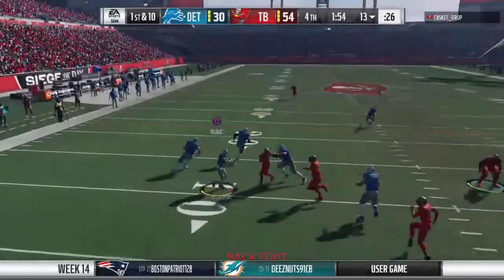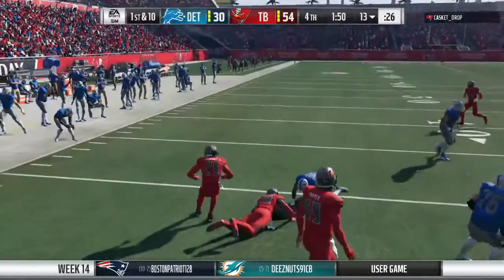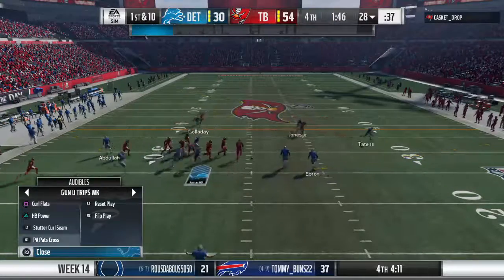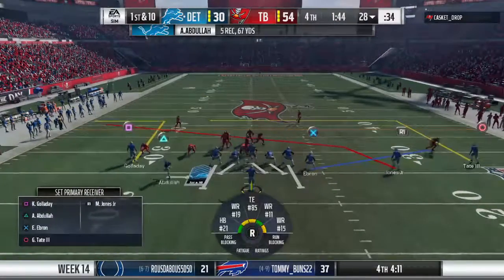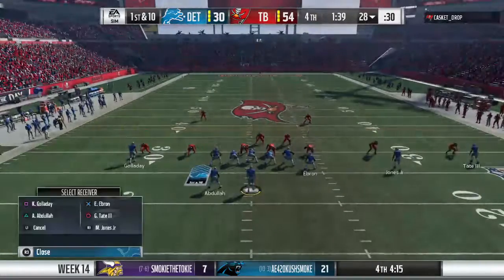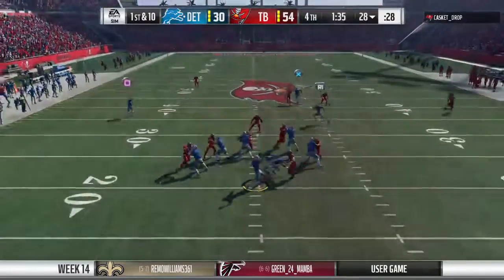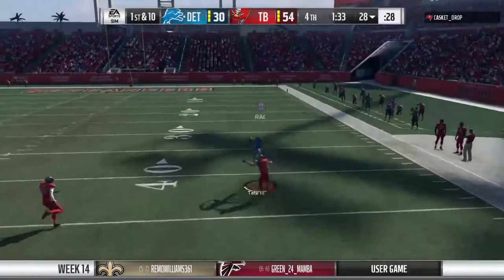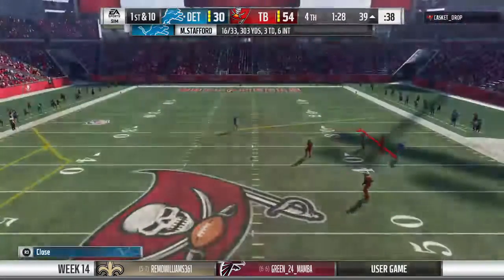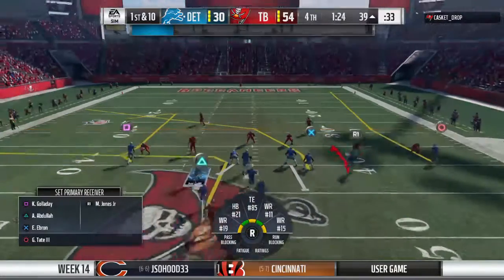Stafford on 1st down. Now they set up the screen. That's complete, and he's taken down, but not before he gets this across the 25-yard line. A solid gain of 15 yards, and the sticks move. They go play action here on 1st down. He's going to let it fly. They've got his man, complete. And he's taken down, but not before he gets this into enemy territory across the 40.